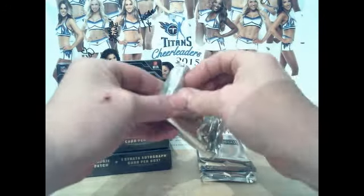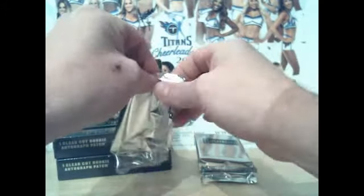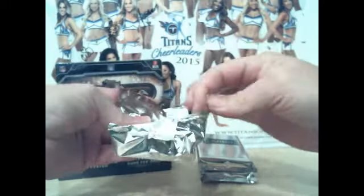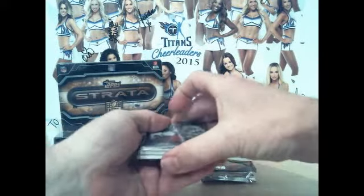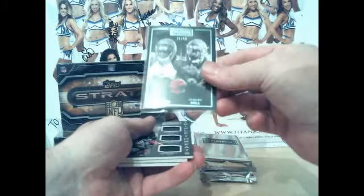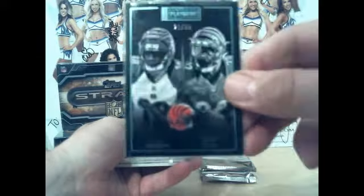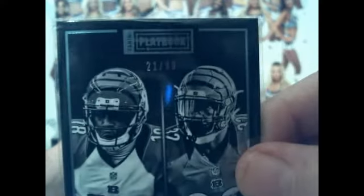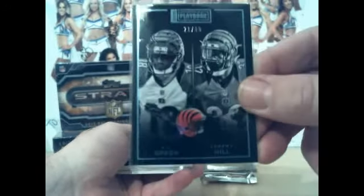Just start here at the top. Good luck, everybody. Appreciate you guys joining me. First up, we got AJ Green and Jeremy Hill, base booklet. Sorry, guys. Number 21 out of 99. That'd be for the Bengals.